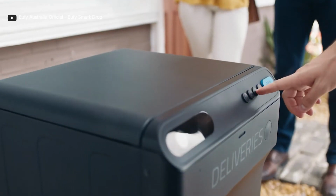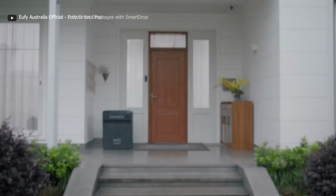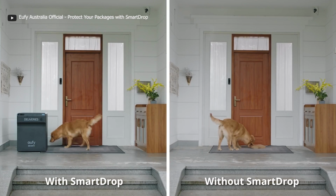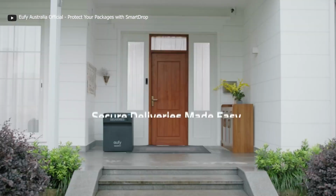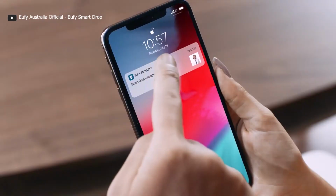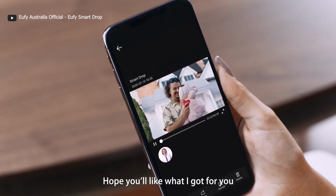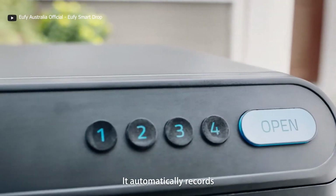The Smart Drop has a tamper-proof lock, motion sensors, and a siren. You can trust it to keep your delivery safe. Setting up and using the Smart Drop is easy. It connects to your Wi-Fi network and is controlled through the Eufy security app. With the app, you can view the live camera feed, unlock the box, and receive real-time alerts when a package is delivered. Additional features include night vision and a powerful 10,000 mAh battery.